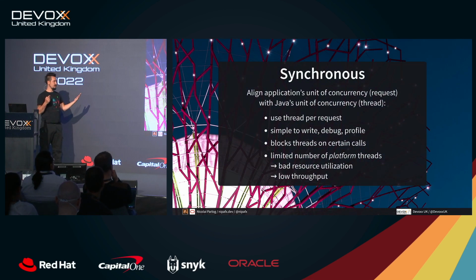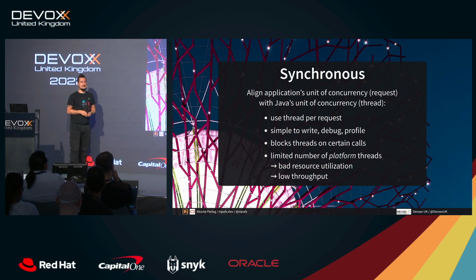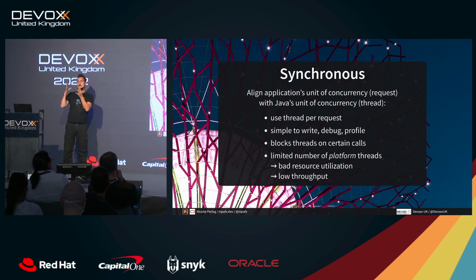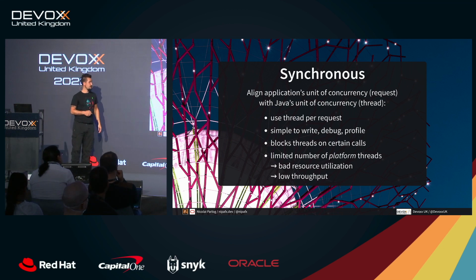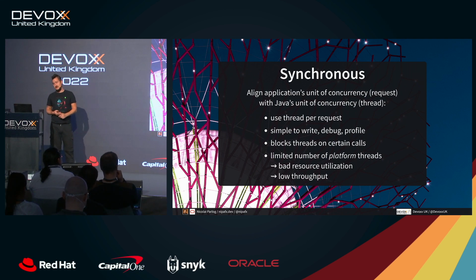So how would you implement that request? Two approaches. The one is the synchronous approach, which aligns the unit of concurrency in your app, namely concurrent requests, with the unit of concurrency within the JDK, which would be threads. And so you just use one thread for each request. That code is simple to write and debug and profile. All the tools understand that. That's pretty easy to deal with. It just blocks on certain calls, which is not ideal.